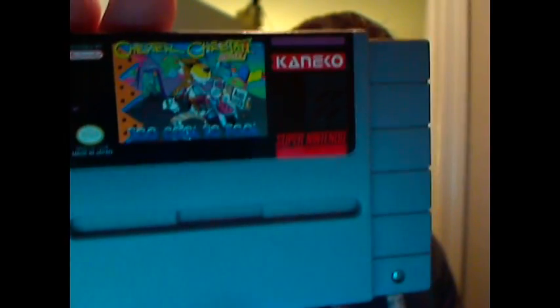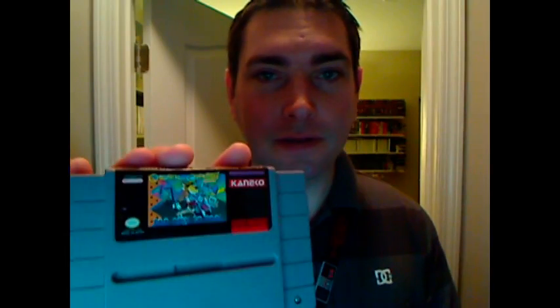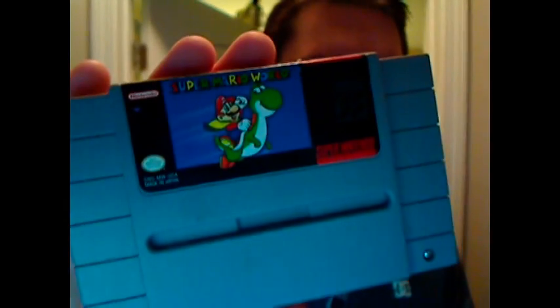Chester Cheetah, Too Cool to Fool. Apparently in this game, you play as Chester Cheetah, and you're trying to get the parts for your bike. So you go around trying to get your pieces to your bike. Enough said. The last game I picked up was another copy of Super Mario World. So now I got 2 of these extra. Sounds loose. So yeah, $20 was a pretty good deal, I think, for those. I have some extra ones and some I didn't have.